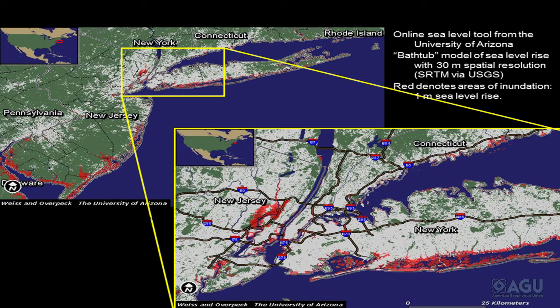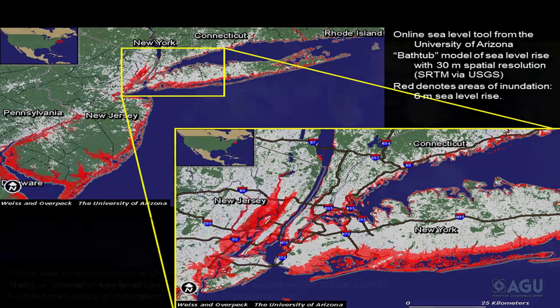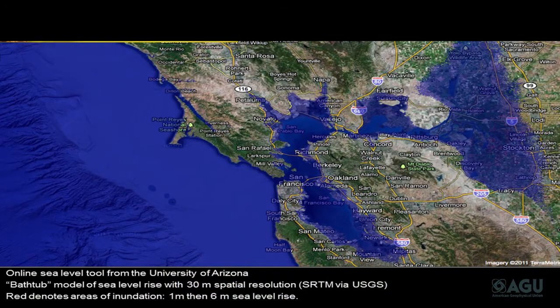So this is New York, New Jersey, 1 meter, just zooming it in. And then that's 6 meters. Kind of fun to see what losing an ice sheet would do. And then I tried to do it for here. This is San Francisco, 1 meter. That's 1 meter. So 1 meter does a lot in this area. And then that's 6 meters.